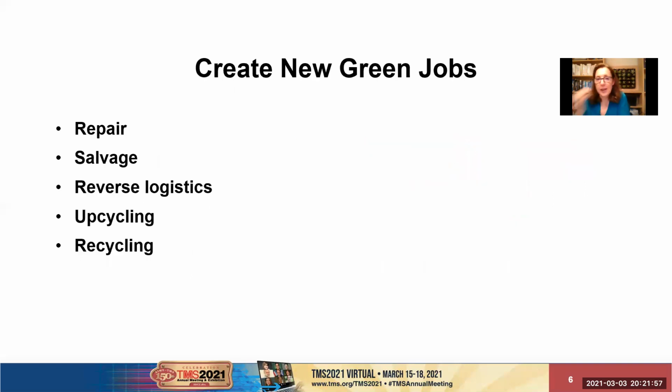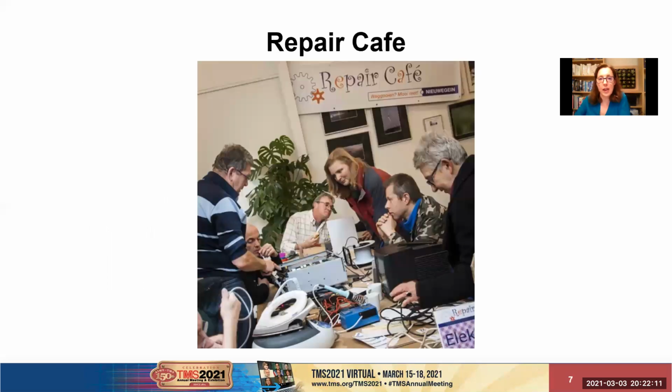So we could be creating new green jobs if we design consumer products a little differently. We could be creating jobs to repair products, to salvage, to do reverse logistics, to upcycle, to recycle. And I've got several examples here for you.